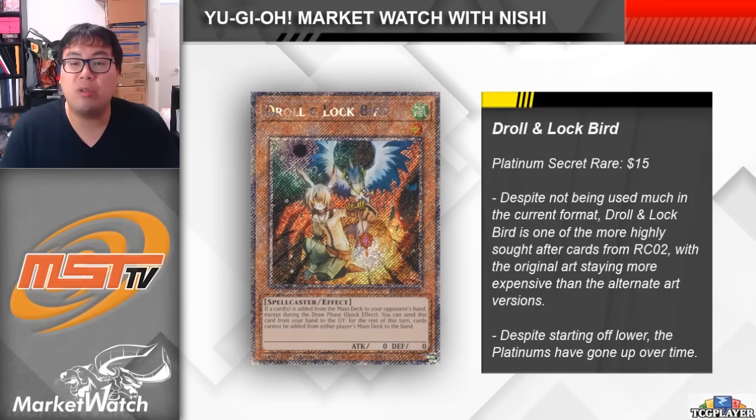Droll is one of those cards that feels like it's always going to be relatively expensive no matter how many times it gets reprinted, so it's definitely one of the cards from the set that I would make sure that you guys try to pick up early on, and definitely keep your eyes out for other Platinum Rare cards that you like that might be useful in the future, because I do think that those have a very good chance of going up in the long run.